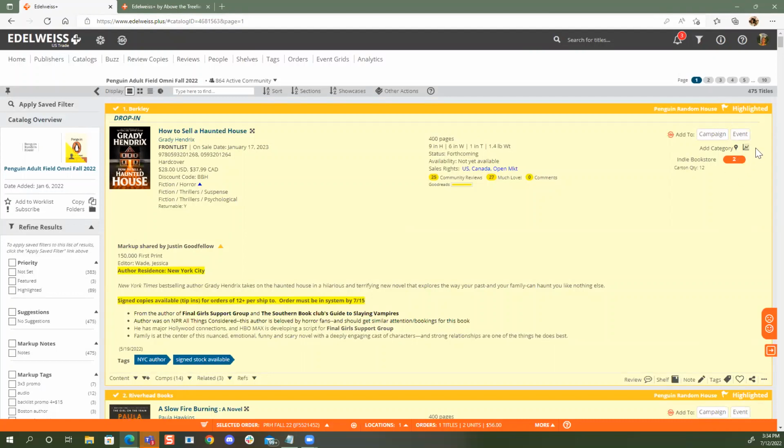You might remember from earlier when I had mentioned that you can set up your store's category mappings before you start ordering. If you set that up, you'll see those categories automatically get mapped to a title here. So for example, if you set up a horror category, or maybe a mystery thriller category that is specific to your store's sections, and you set that up to automatically map when you are placing orders, you would see that pop up here.